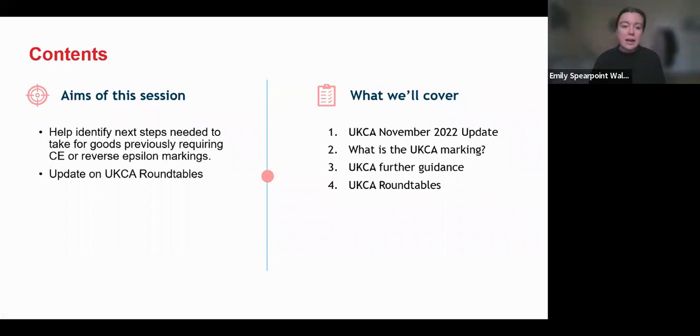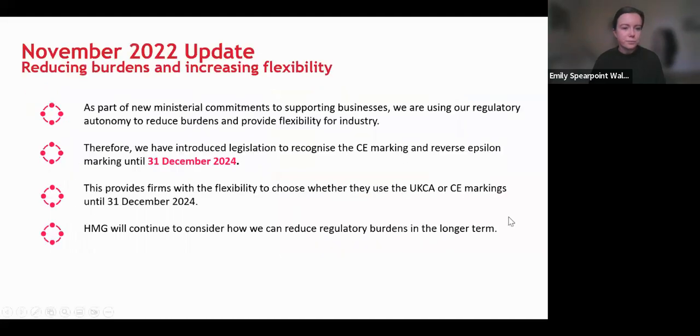Just to note, we can't cover every situation in the time allowed, and we can't give you advice about individual circumstances, but we will do our best to point you in the direction of the guidance that you need to help you with your query.